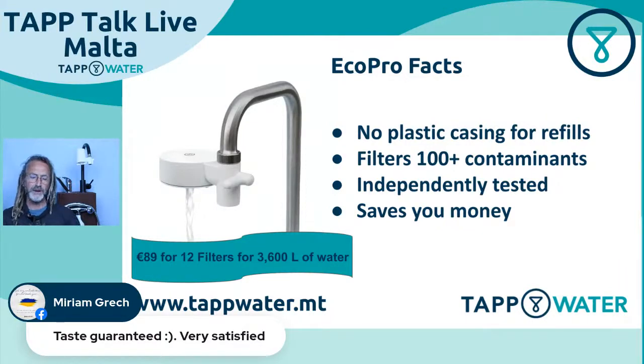So it's been independently tested. It filters over 100 different contaminants, and it saves you money. Now, how much does it cost? Well, €89 for 12 filters. That's 12 of these. And these 12 filters will give you 3,600 litres of water. Now, that's a lot of water.